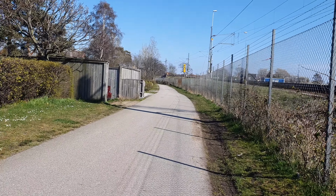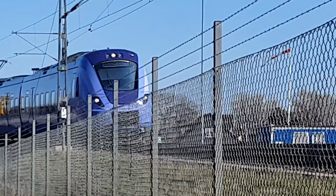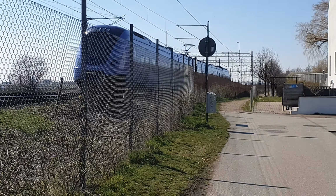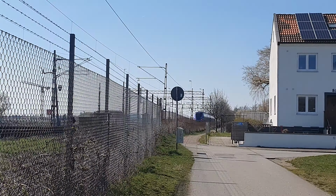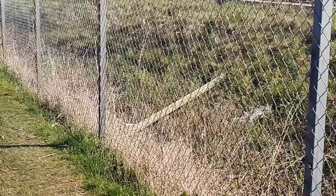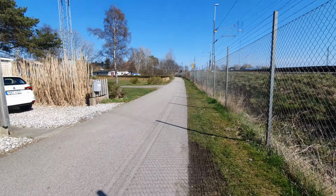Now, I can hear things in the distance, and if we're lucky, oh, would you look at that? A train! Holy shit, it's a train! And it's going fast! Oh my god! That was a train, guys. I told you it was rare to find things like this where I live. A train. Oh my god.